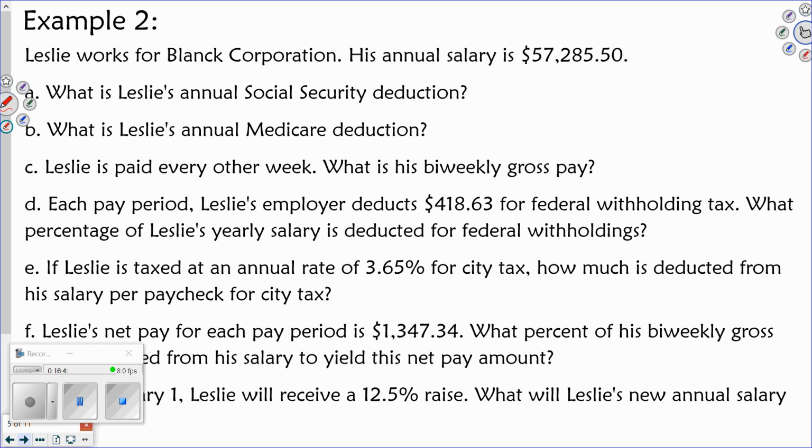All right. Example 2. Leslie works for blank corporation. His annual salary is $57,285.50. So we have lots and lots of parts to this, asking us many questions, all based on them just giving us the annual salary. Okay. So what is Leslie's annual Social Security deduction? What percent is Social Security? 6.2%.